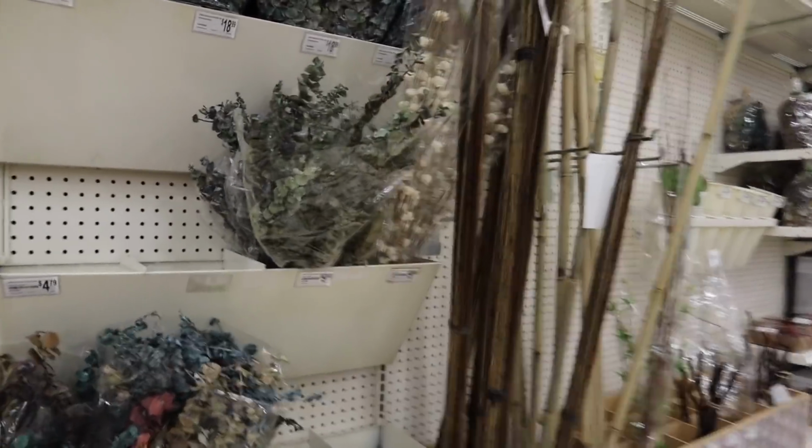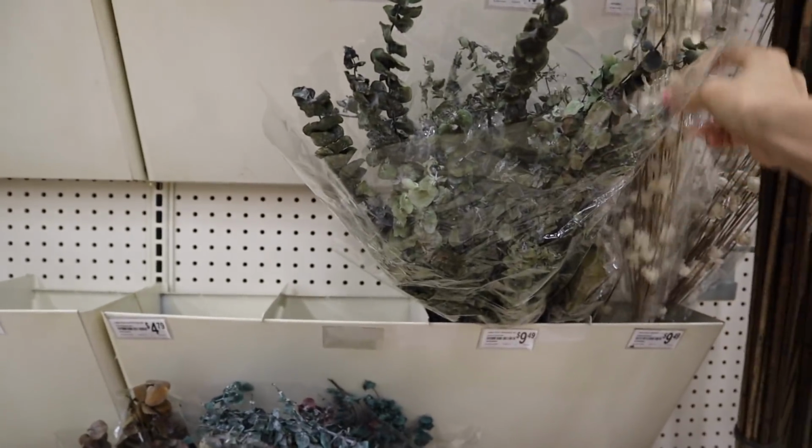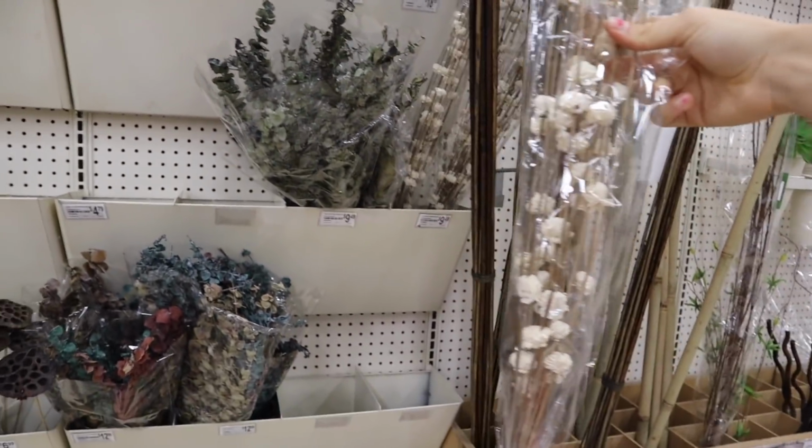I just got to Michael's. I'm about to head on in and try to find either tall white branches, tall wheatgrass, or feathers, because I want to put those stems in my vases in my living room. I have seen so many pins on Pinterest have this look and I just love it. So I'm going to try to emulate that look and hopefully they have what I'm looking for there. Okay, this is kind of what I was looking for. I really like this. This is really pretty.